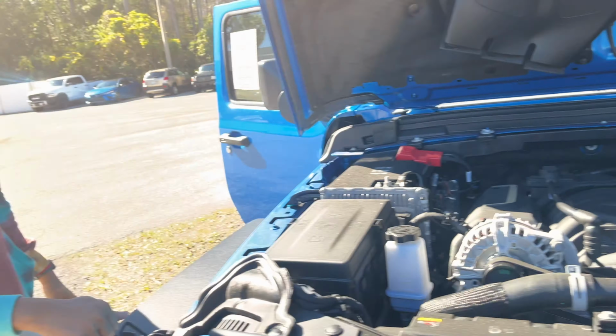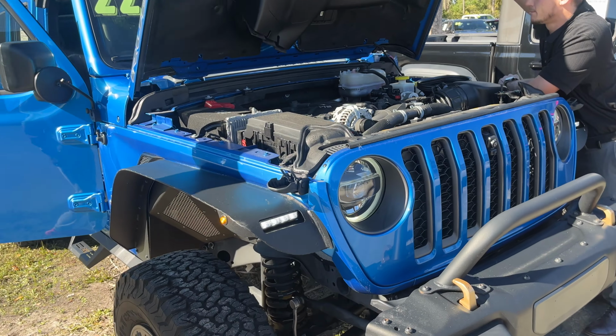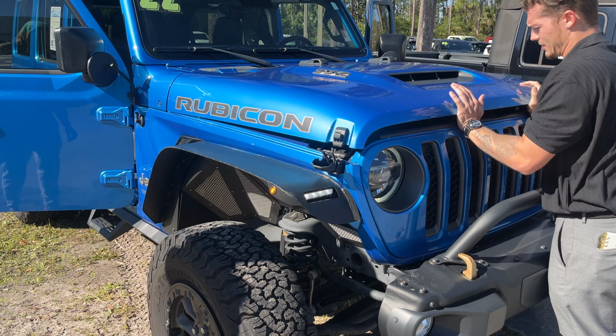DJ 32 got one. You got one of these? Got one. The blue is tight. The blue is real nice. Real different, man. Yeah, I like the blue. Not only are you loud with sound, but you're loud with color. Yeah, I like that.